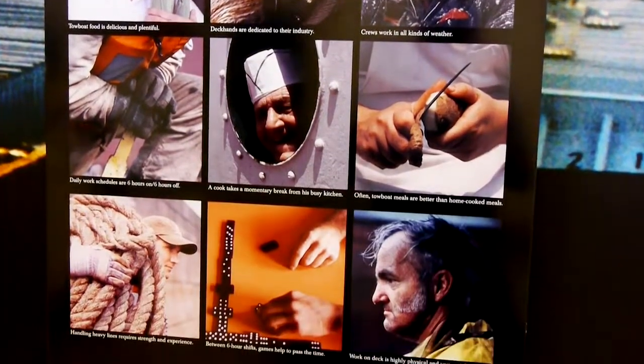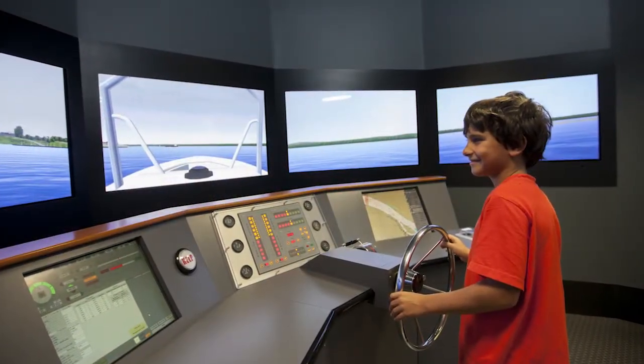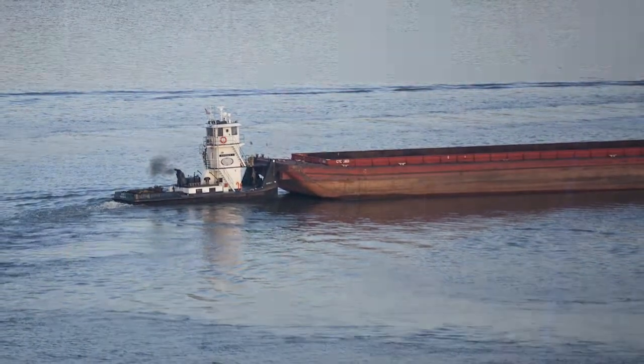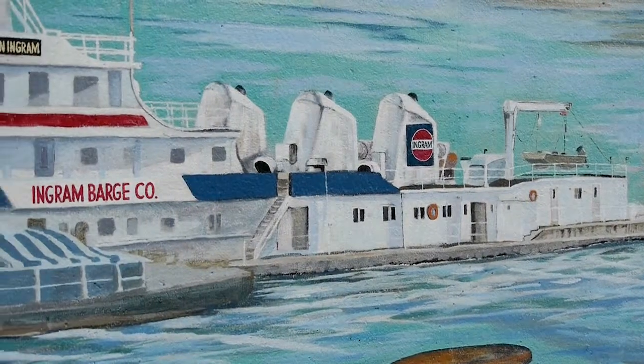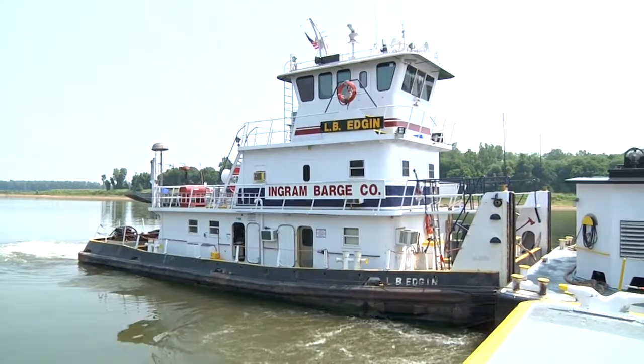We talk to them about what it's like to be a member of a towboat crew. It's very important that our young people are exposed to the towboat industry, the importance of it to our nation's economy. When people ask me, they say, "Oh, are they still doing that out there?" And I said, "Yeah, very much so." "You do this 24 hours a day?" And we said, "Of course we do, because our economy depends upon it. Our way of life depends upon it."